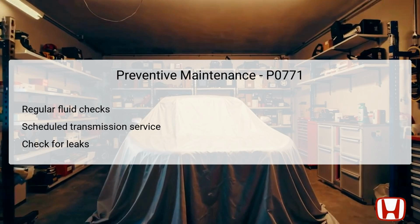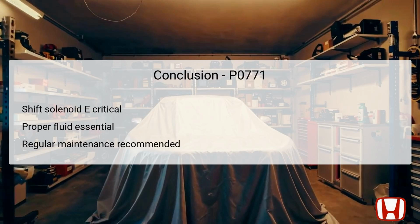performance over time. In conclusion, DTC P0771 highlights the importance of the Shift Solenoid Valve E within the Honda CRV's automatic transmission system. Ensuring that this component operates effectively is crucial for maintaining smooth gear shifts and overall vehicle performance. Regular checks on the automatic transmission fluid and adherence to service schedules can prevent many issues associated with solenoid function.